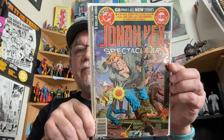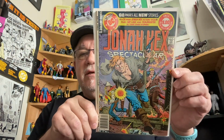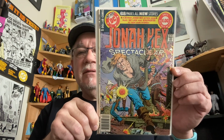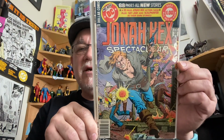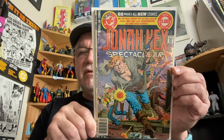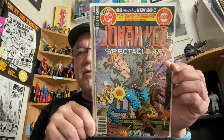Yeah, here we have DC Special Series number 16, Jonah Hex Spectacular. And as probably all of you know, or most of you know, this is the death of Jonah Hex. So a lot of good stuff going on there. We got Scalp Hunter, we got Batlash, got a great Garcia Lopez cover. So if you're a Jonah Hex Western fan, or just like key issues, this is a good one for the collection.